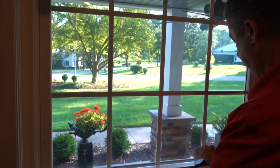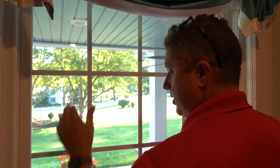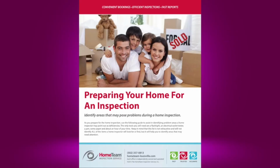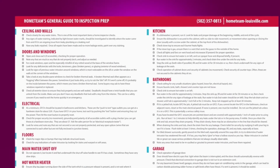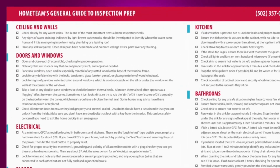And as you might expect, this is just a very small example of what every home undergoes during a HomeTeam inspection. A checklist that we have available has the entire list of items, because many are very small. Doesn't take a whole lot of time to prepare a house. There's really nothing to be concerned about as people are getting ready to sell. And in fact, this checklist is not only great for sellers to see what will be looked at, but also for buyers to take a look at the extent of the items looked at during a home inspection and why it is so important to have a home inspection.